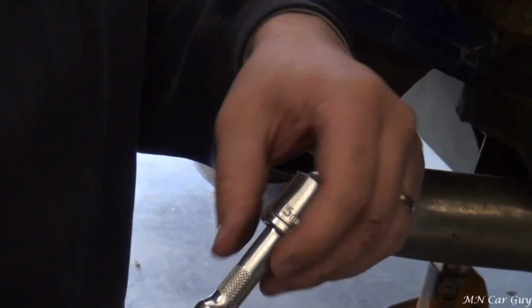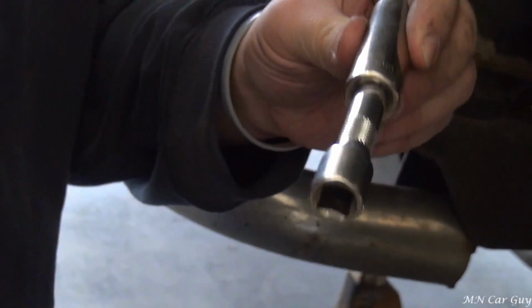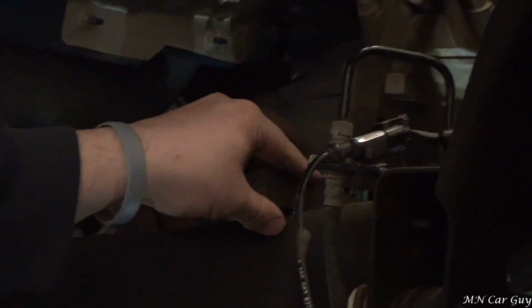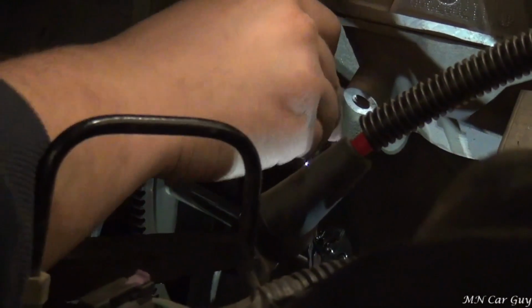All right, so now in order to finish removing this bolt, I'm gonna take a deep well 15 millimeter, same extension, and just a regular ratchet, put it all together. And I actually leave this wedge in here because it helps to support right here. And we'll ratchet that out in a few short seconds.